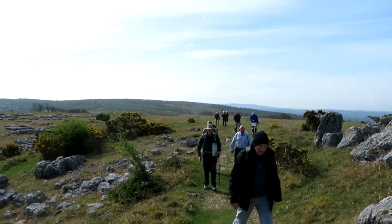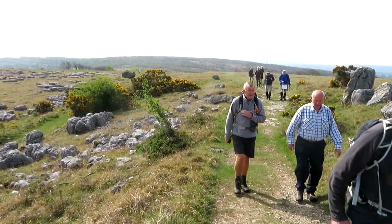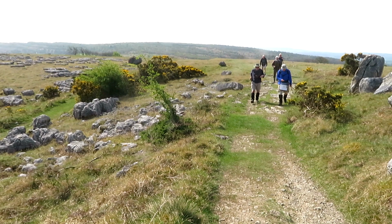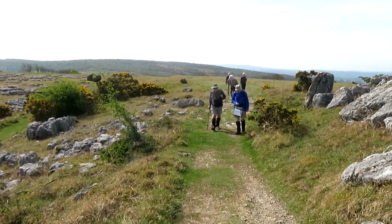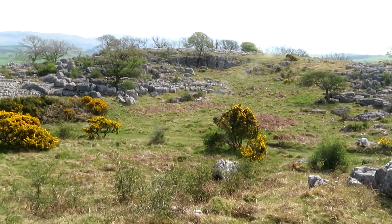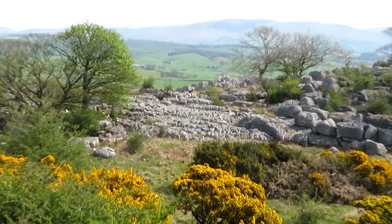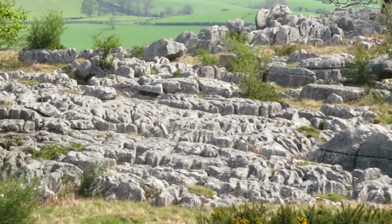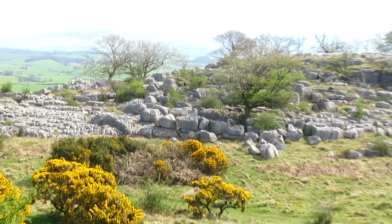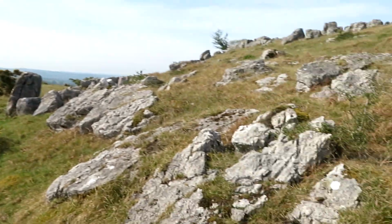So we've moved on up, cutting across and round that limestone face, moving roughly north-east, I think, and there's a bit of limestone landscape. Interesting all the way. Limestone caving country all around here.